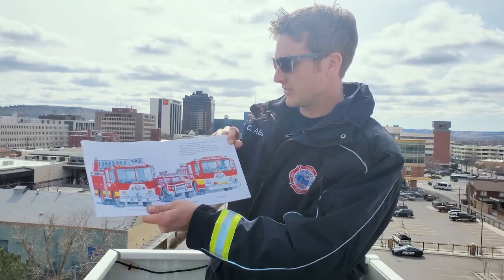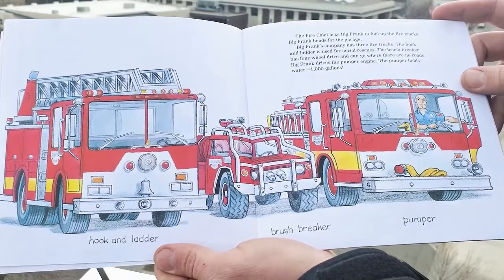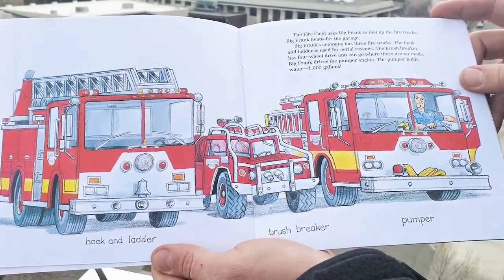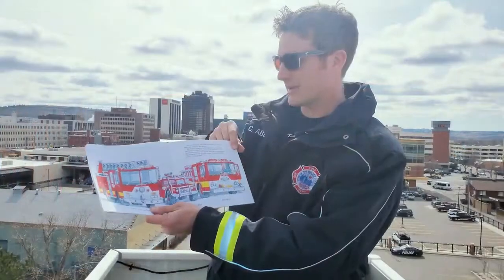The fire chief asks Big Frank to fuel up the fire trucks. Big Frank heads for the garage. Big Frank's company has 3 fire trucks. The hook and ladder is used for aerial rescues. The brush breaker has 4-wheel drive and can go where there are no roads. Big Frank drives the pumper engine. The pumper holds water, 1,000 gallons.